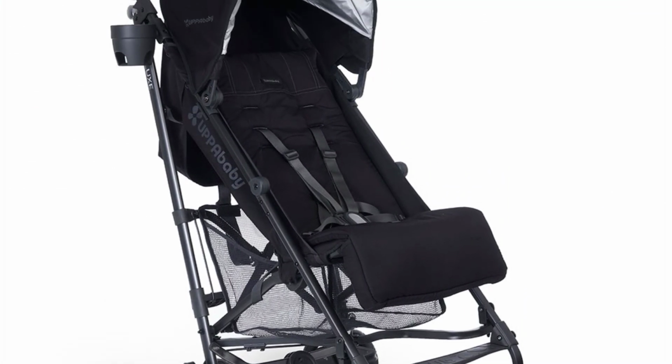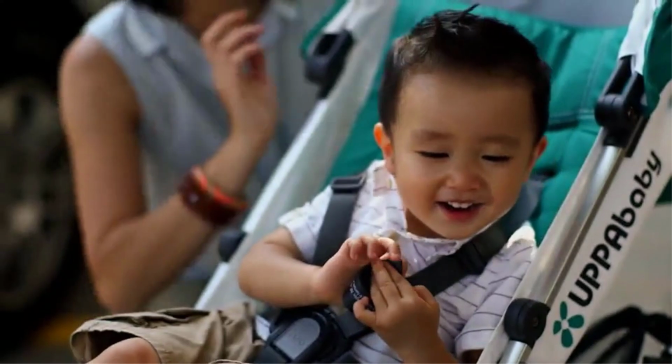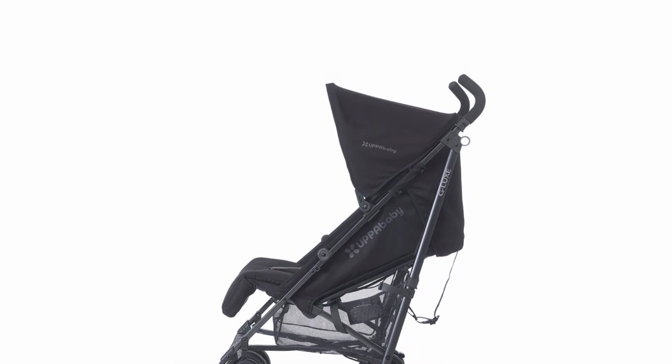The tall handles make it ideal for taller parents who may struggle with lower designs. Though not the lightest of travel strollers, weighing 20 pounds, the Buggy Luxe Stroller is very easy to transport and travel with. The Buggy Luxe Stroller is the perfect combination of functionality for the parents and comfort for the children.